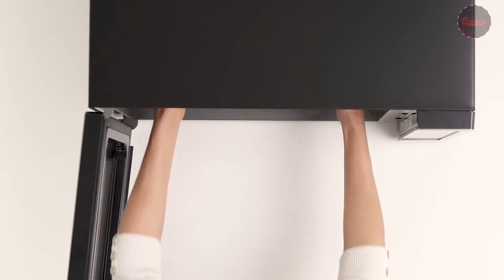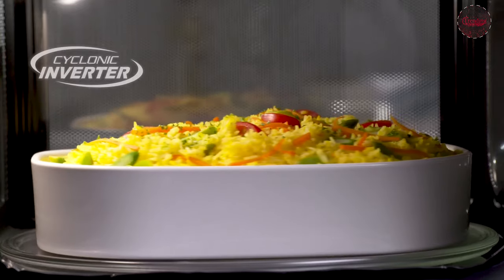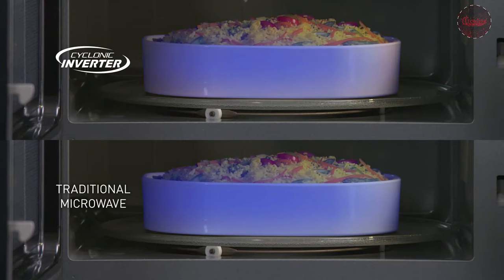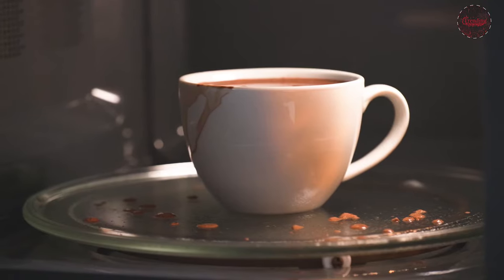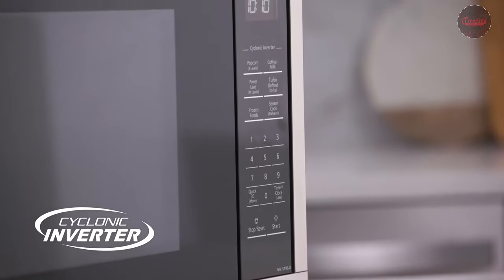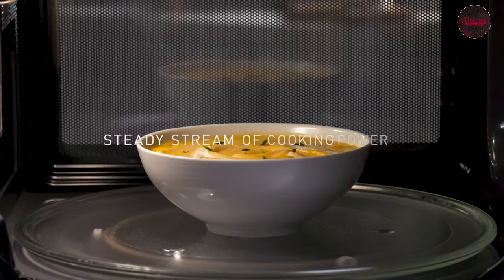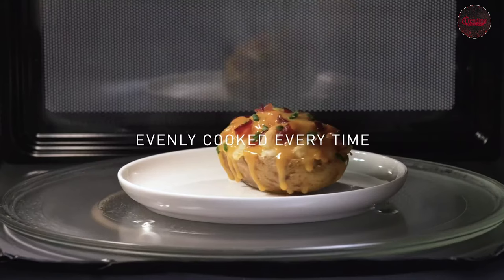To produce the healthiest, most delicious results in your microwave, Panasonic developed our patented cyclonic inverter technology. Traditional microwaves use only high power and don't have true low power cooking. Instead, they pulse on and off of high power, leading to inconsistent results, hot and cold spots, undercooked centers, and liquid splatters. Panasonic's patented cyclonic inverter technology puts an end to all of that frustration. With a steady stream of cooking power at all power levels, foods come out evenly cooked every time.